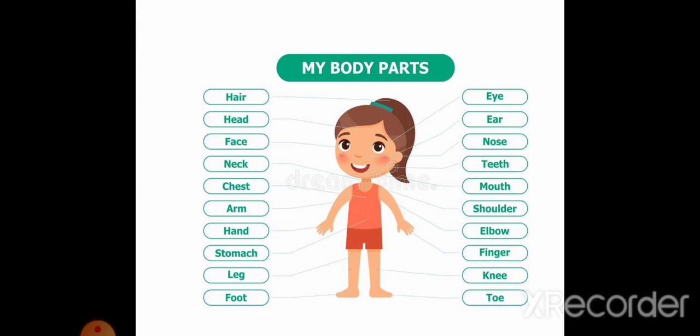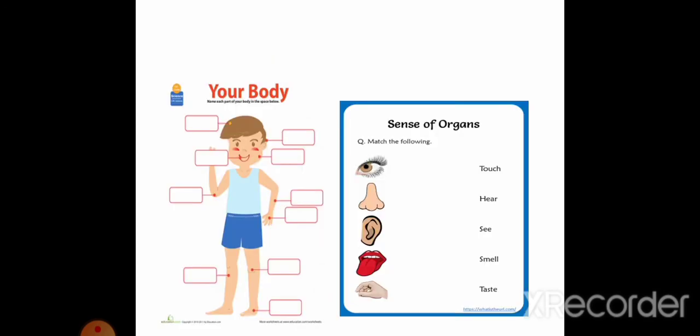Our ears help us to see, wrong, because our eyes help us to see. Last one, our skin helps us to feel, right. Dear student, this is your IQ test question, that you have to give a quick answer in front of your parents. Now this is your activity part 2.